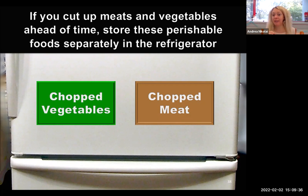refrigerator. Because a slow cooker, how we talked about it, can take several hours just to reach that safe bacteria killing temperature. Constant refrigeration of these two assures that bacteria, which multiply rapidly at room temperature, won't get a head start with them together. So try to keep the chopped vegetables and chopped meats separate. And then add them in the slow cooker when you're ready to start cooking.